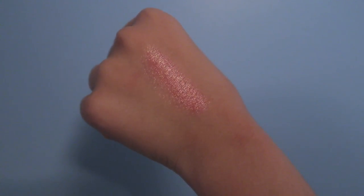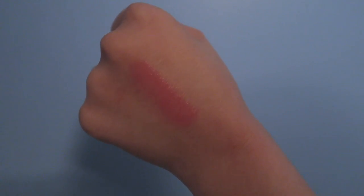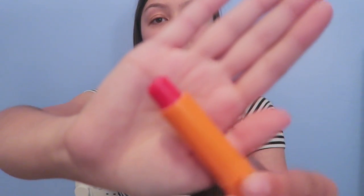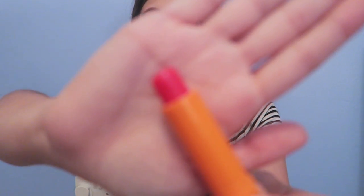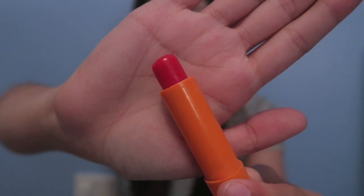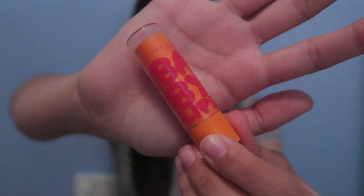The next baby lips I have is in Cherry Me, and I thought I'd take this just if I want a little tint of colour to my lips. It's not as dark as it looks. It comes out like a lighter shade of this, but it's still red, and obviously the more you put on, the more dark it can be. But this is what it looks like. Just looks like that. And then with the lid on, obviously again the packaging is so pretty. And it looks like that.